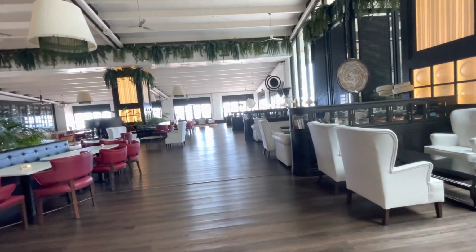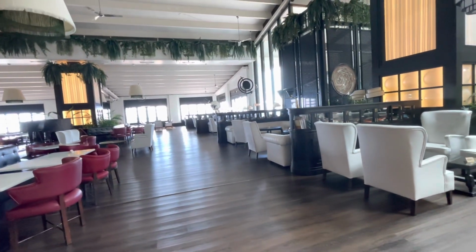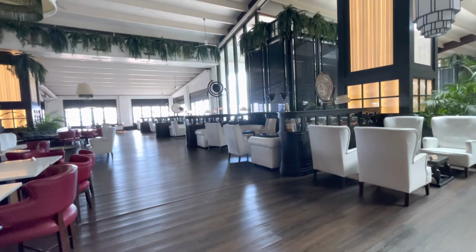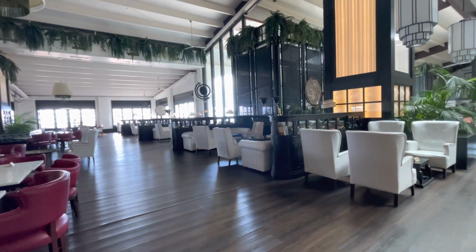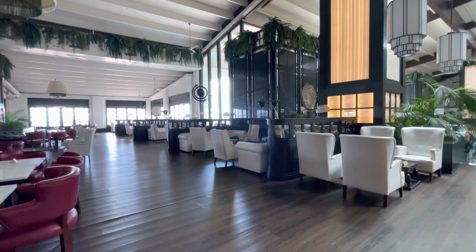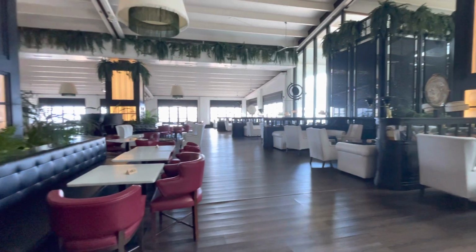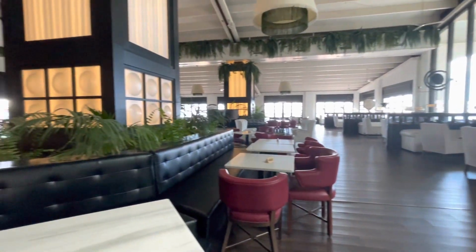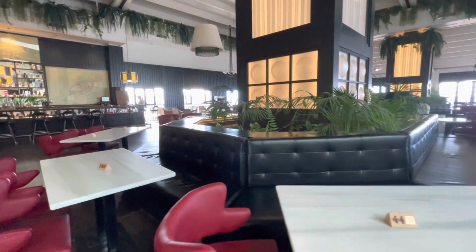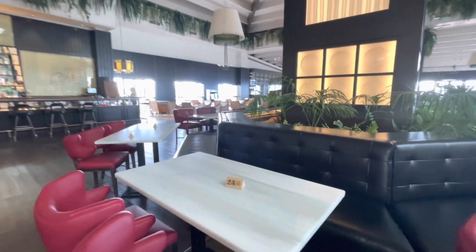And all those little stations, little sort of partitions between the seating areas that you see on the right, with the glass, they all have books in. It's a library, and you're able to open the doors and use those books and read, which is quite nice. So we just go across the other side. So we go around the bar and the other seating areas down here.